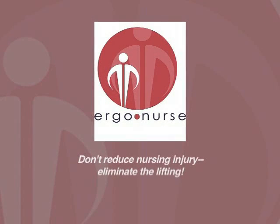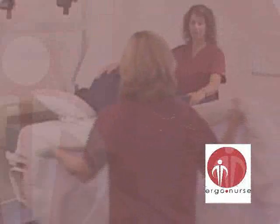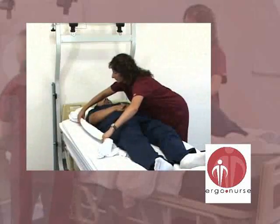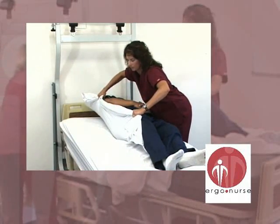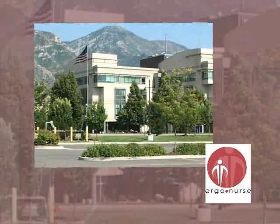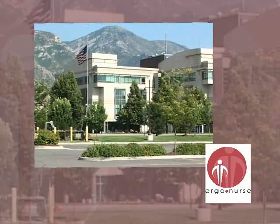Introducing the ErgoNurse, a revolutionary system designed to solve a severe, ongoing problem in the healthcare industry: the high rate of musculoskeletal injury experienced by patient caregivers. Medical professionals, such as administrators, nurses, and nurses' aides, are well aware of this problem, its expenses, and its consequences.